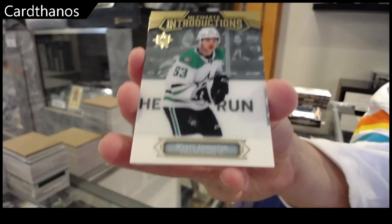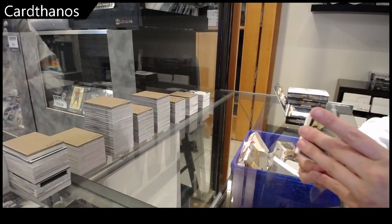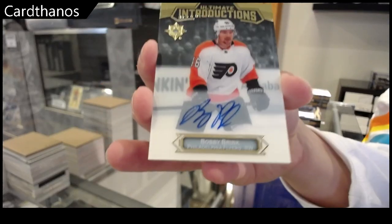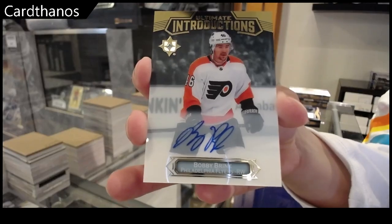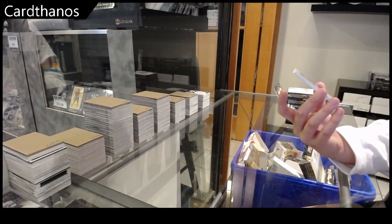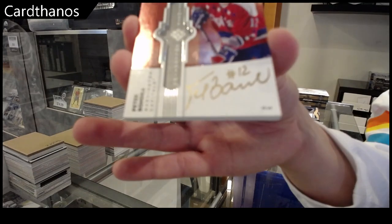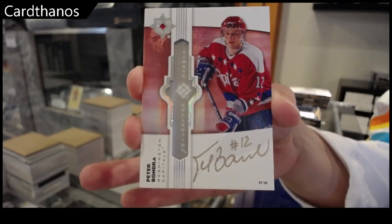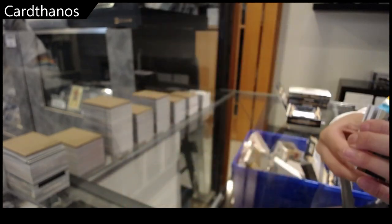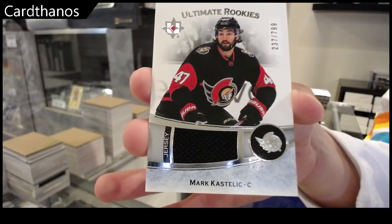Dallas Stars of Wyatt Johnston. Introductions autograph for Philadelphia of Bobby Brink. We have a retro ultimate autograph of Peter Bondra. And a rookie jersey number /799 of Mark Kostelic.